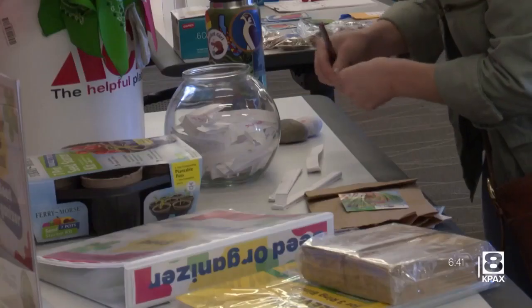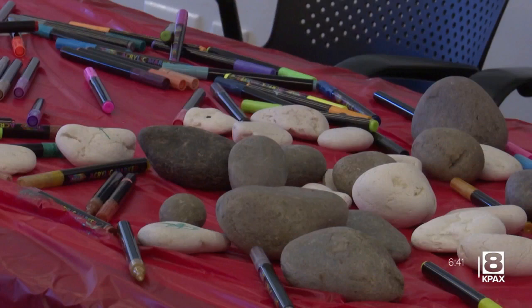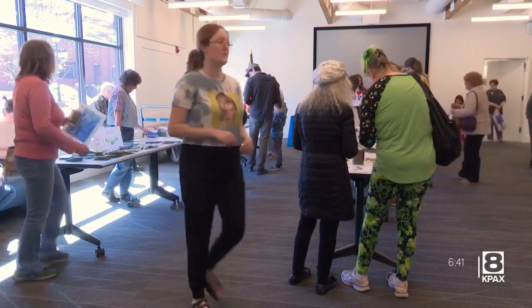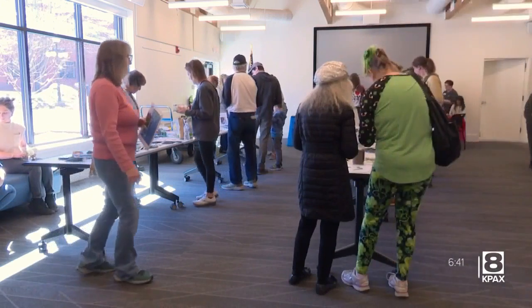Along with bringing and taking seeds, the event also included 2 talks with experienced gardeners about garden management and seed anatomy and germination, a few raffle prizes, and a painting rock activity for the kids. Helena Community Gardens was also helping new gardeners sign up for their first community garden plot.